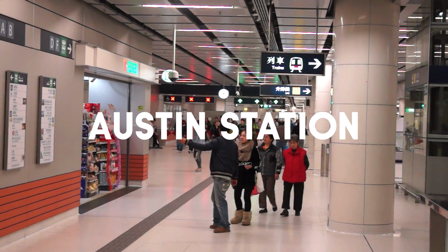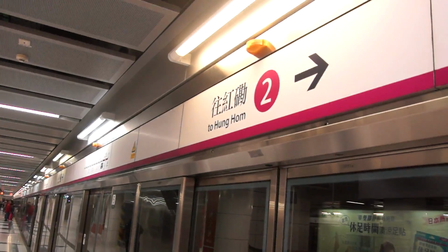We travelled one stop on the MTR to East Tsim Sha Tsui and walked just a little to have a look at the island side view.